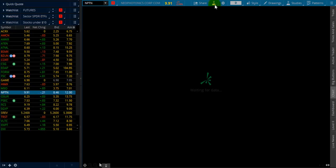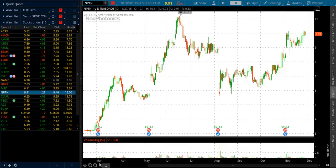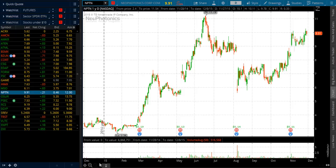NPTN, this one's also ready to break out of here. Okay, nice uptrending. Stop under this, possible able to shoot this area. Let's see if there's more resistance to the left. Actually, that is your resistance, the immediate resistance right around here, 9.91 to all the way to 11.